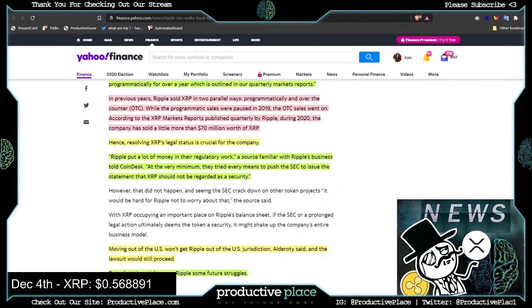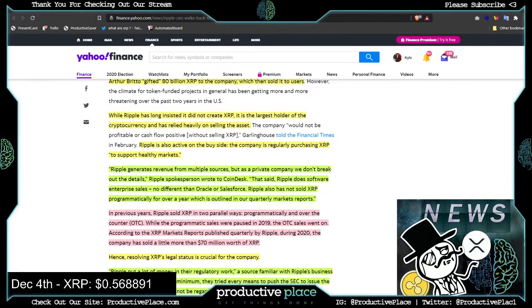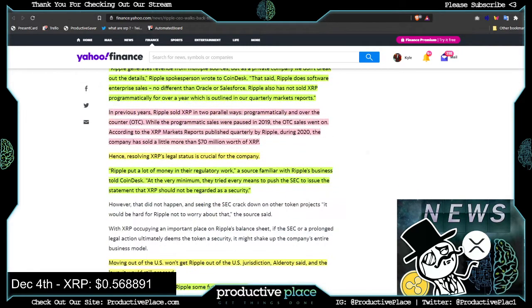Ripple is also active on the buy side. The company is regularly purchasing XRP to support healthy markets. Ripple generates revenue from multiple sources, but as a private company we don't break out the details, a Ripple spokesperson wrote to CoinDesk. That said, Ripple does software enterprise sales, no different than Oracle or Salesforce. Ripple also has not sold XRP programmatically for over a year, which is outlined in our quarterly markets reports. Hence, resolving XRP's legal status is crucial for the company.